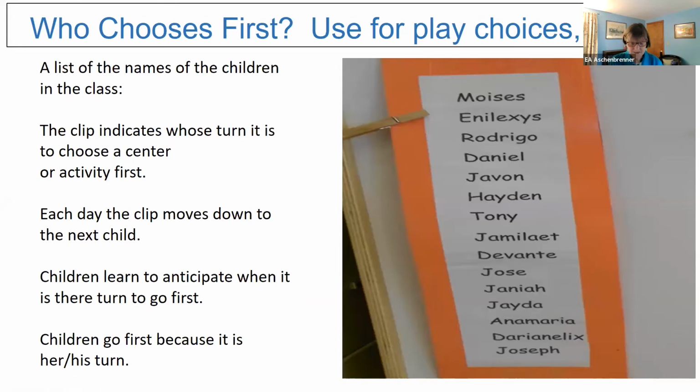This is a huge one, and this is who chooses first, right? And so it can be used for many things. People use it for line order, helper of the day. We use it for play choices, and that is just a very simple list of the kids in the class. There's a clothespin that has the child's name, and wherever that clothespin is, that child goes first, and then we just go down the list.